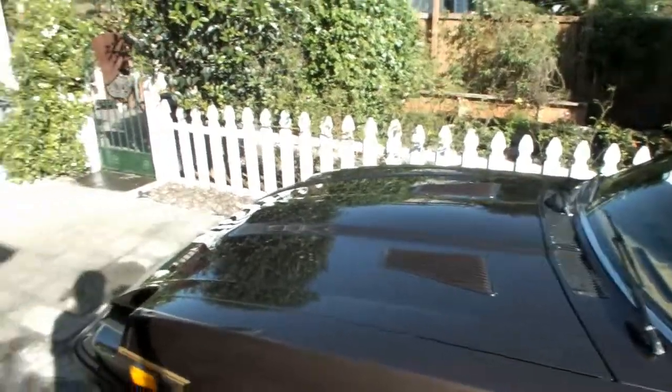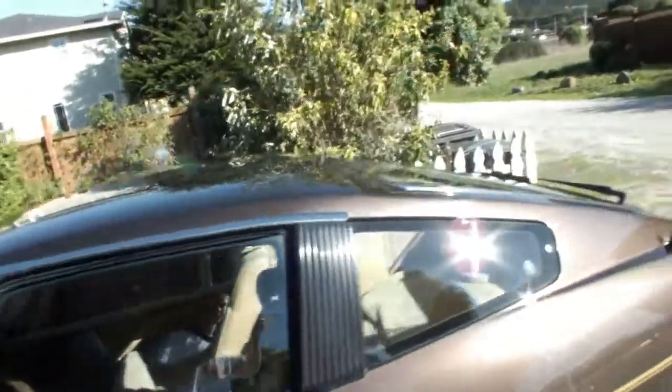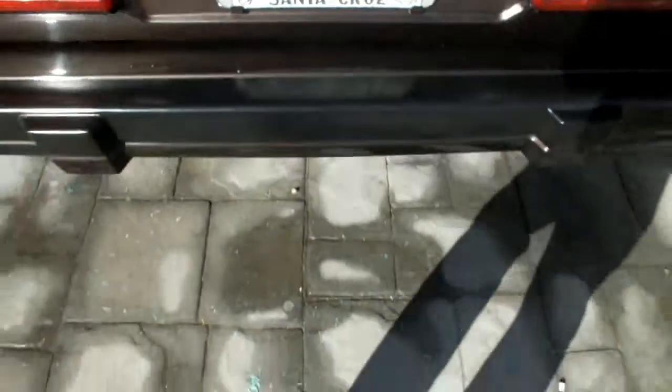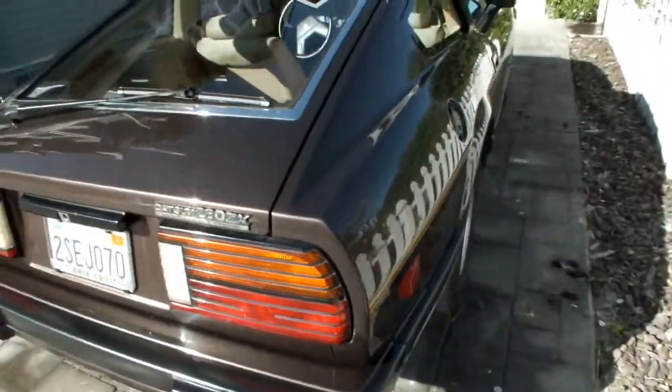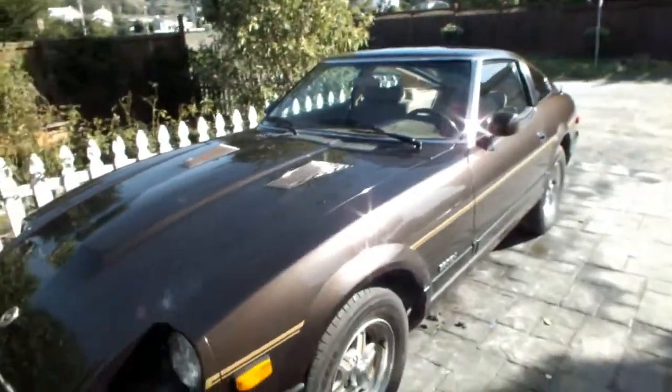No accidents or anything like that in the VIN or in the Carfax. No accident history. Original Santa Cruz Datsun license plate frame. So it's been a California car for all it's been here. I got the original import slip, and it was here by freight ship, and I think Long Beach, California is where it was delivered, and I guess it was shipped up to Santa Cruz to be sold.